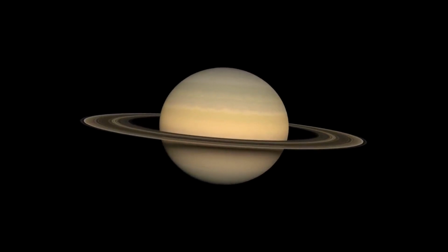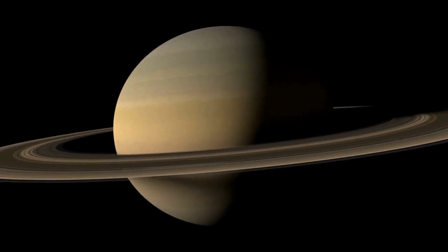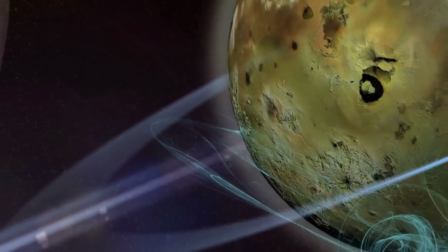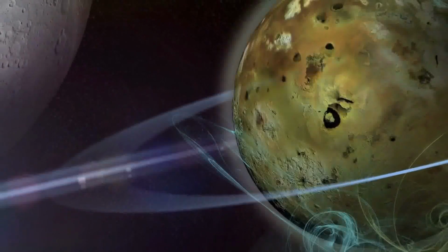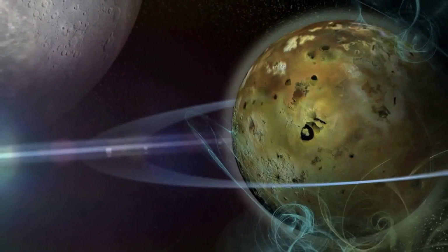It's possible that the rings were formed by a single moon tearing apart under Saturn's strong gravity. Perhaps they've been around for billions of years, unable to coalesce into a larger body but resistant enough to gravity not to break up.